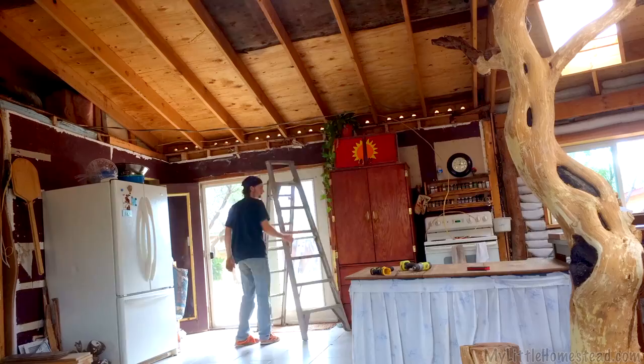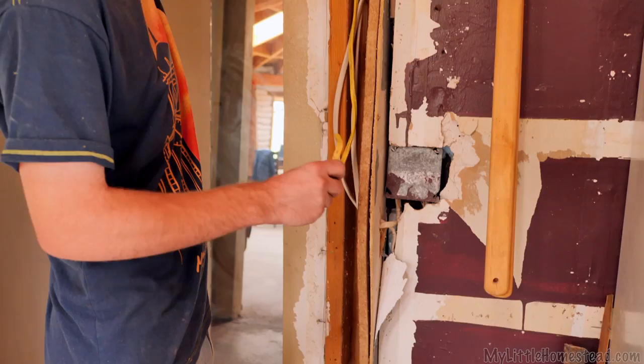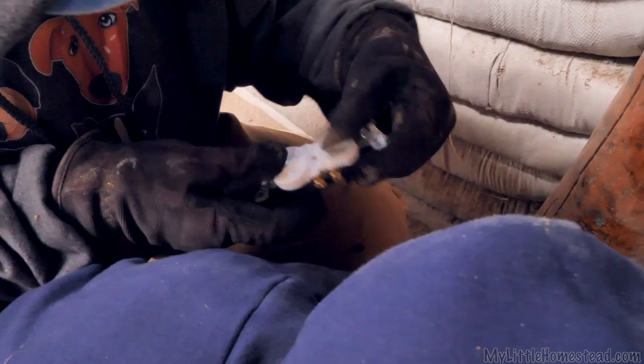Isn't it gorgeous? It is gorgeous. So, setting up for power. One hot side here to here. Yeah. And then the other side of there. That's all white wires on that side and black wires on that side. Yeah, that's all you do. Okay, that's all I want to know.